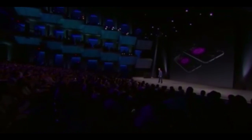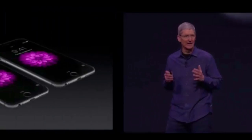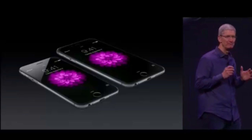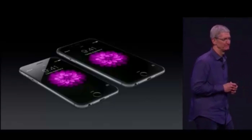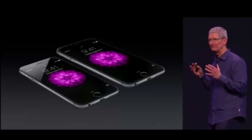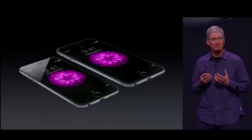Thank you. So hopefully you can get an idea of just how amazing the iPhone 6 and iPhone 6 Plus really are. How they're the best phones you've ever seen. But a great product isn't just a collection of features. It's how it all works together. How it makes you feel.